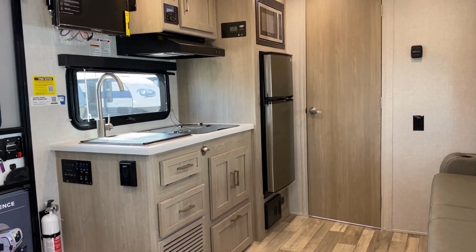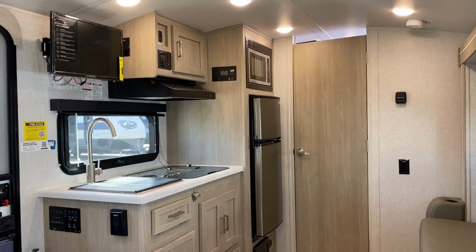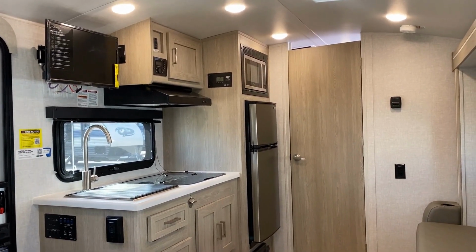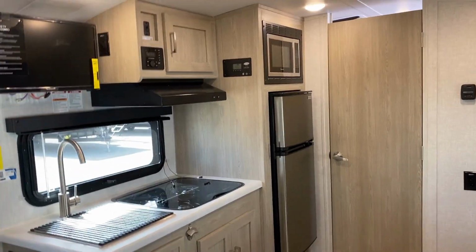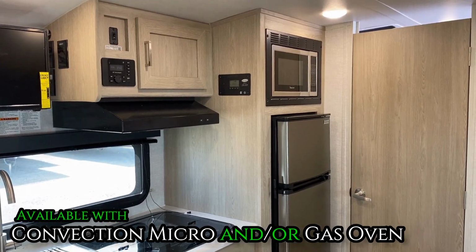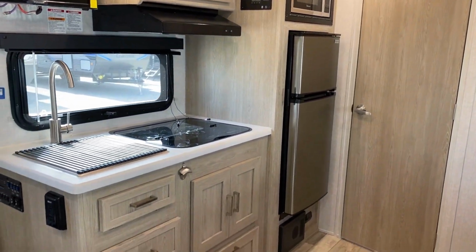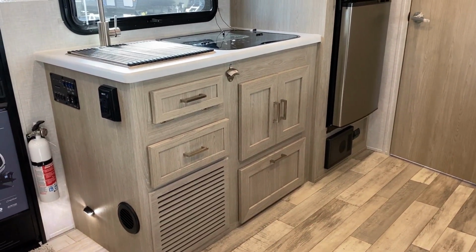The idea behind the smaller fridge is to make sure that you're not destroying the battery really fast, not in terms of damaging, but in terms of using up all your available juice effectively. You have options, if you so like, for a convection microwave oven up there. You also have the option of sacrificing that double door storage space down here to get a gas oven.